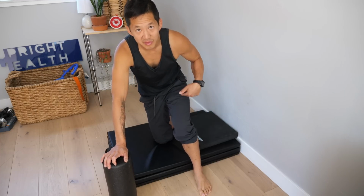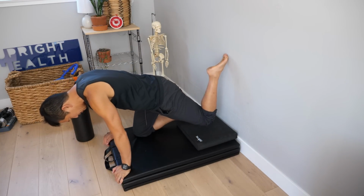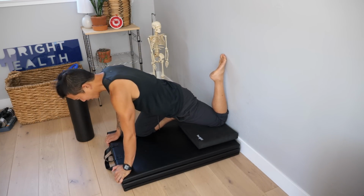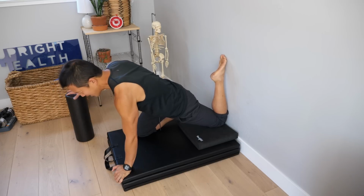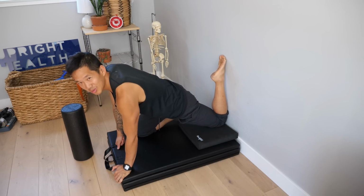We're going to do the left leg first. What you're going to do is place your knee close to the wall. If you can get it right up, fantastic. If this position right here is already a stretch, congratulations, you're really, really stiff.